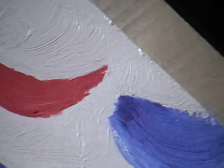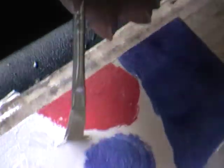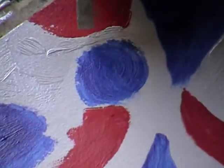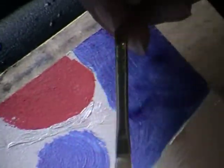Run it under a hot tap. That was a new brush which has wax on the bristles to preserve it from damage while it's being moved from one place to another, and to get the wax off you need hot water.